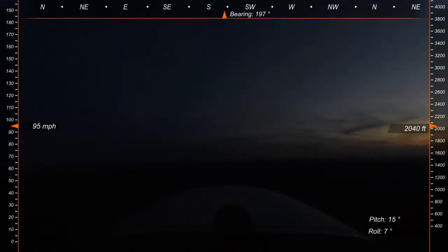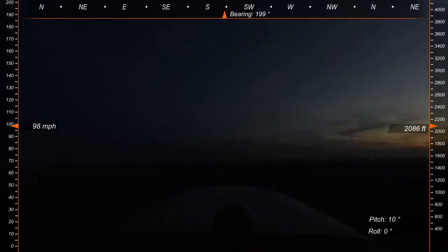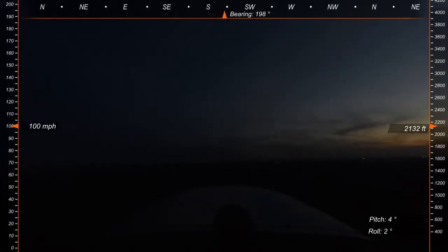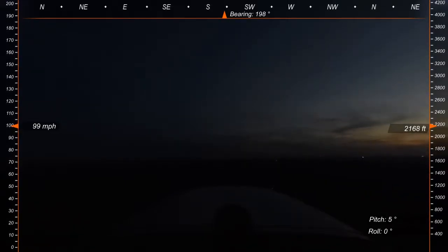And Van, this has got to be the smoothest day we've ever had. Well, let's see if all that previous training we did in the bumpy air pays off tonight. We'll be mighty upset if you can't maintain heading and altitude. Well, I got this. Here we go.